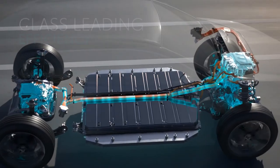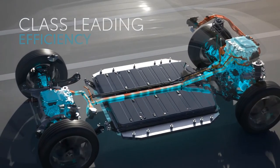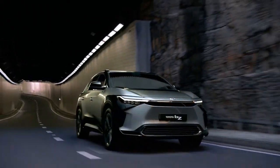The BZ4X's class-leading efficiency is not only due to outstanding battery quality. Great aerodynamics, low weight, and efficient electric motors all play a part in delivering these achievements.